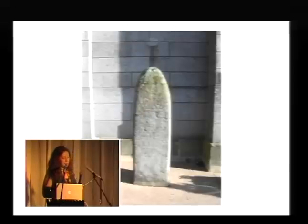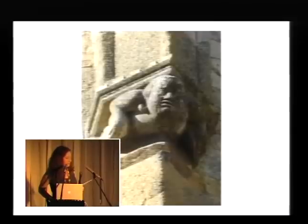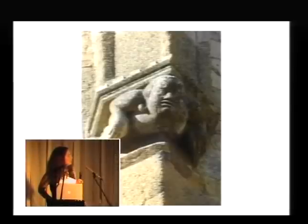With the rise of Christianity, they were almost always relocated near the churches. This is another example outside a church. And in the same church, Sheila na gig. So this because they're a bit too saucy. But she really is the Barbara Windsor of medieval church iconography.